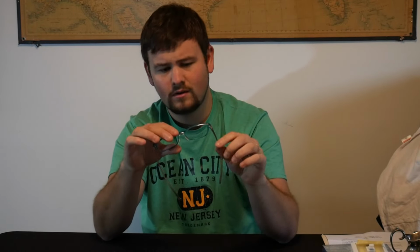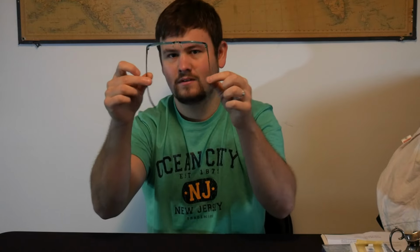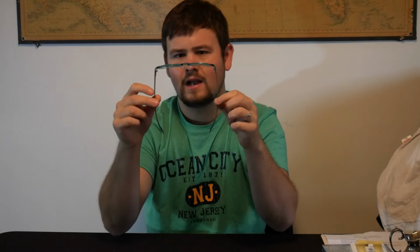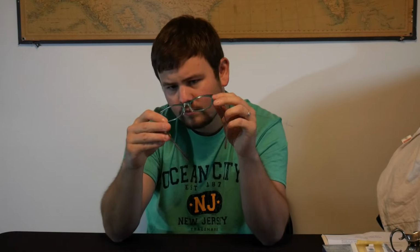So, my overall review of these, quality, I mean, I've been bending them. I'm not taking it easy, and you can see the flex, and they're not cracking, they're not breaking anywhere. I don't see any hairline cracks from bending it. So the quality, I'm going to give a 6.5 to 7.5 out of 10.